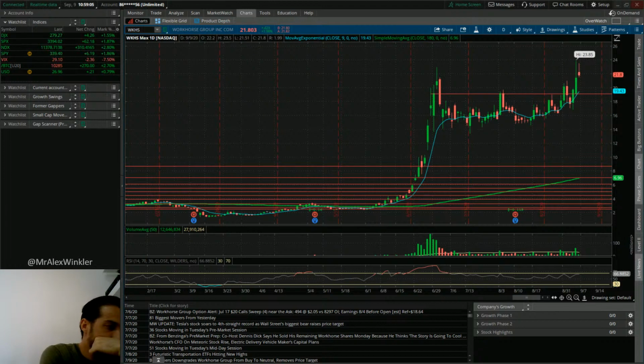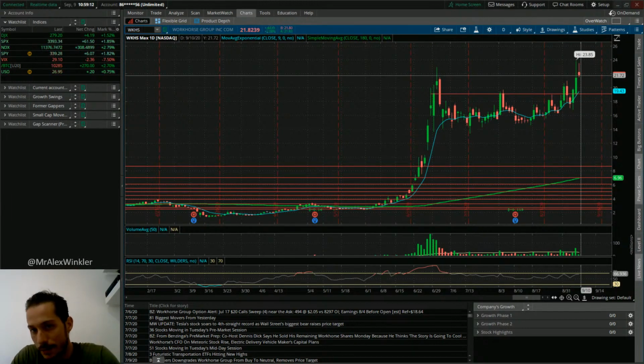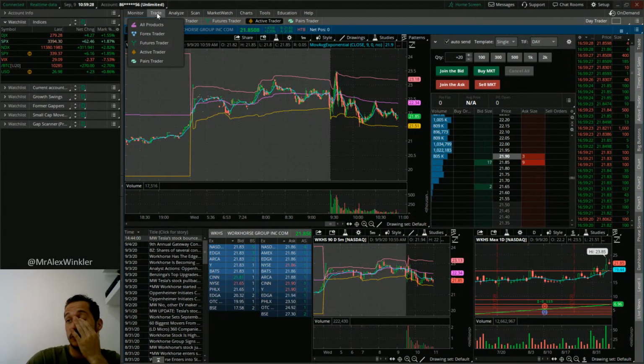I wouldn't be surprised though if it has volume coming up. I wouldn't be surprised if good news came out and this thing did hit 30, 40, or 50 bucks. I think it's possible. I'm just not crazy about the risk reward on this one right now. That's the dilemma I would have with trading WKHS. And I find it a pretty big dilemma.